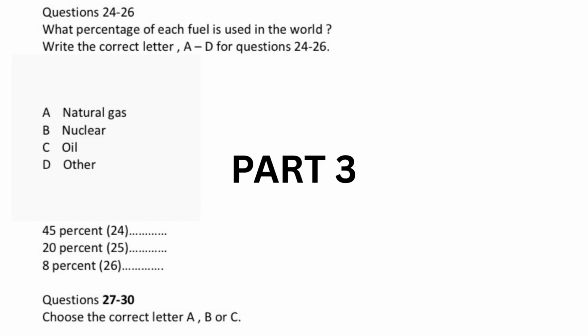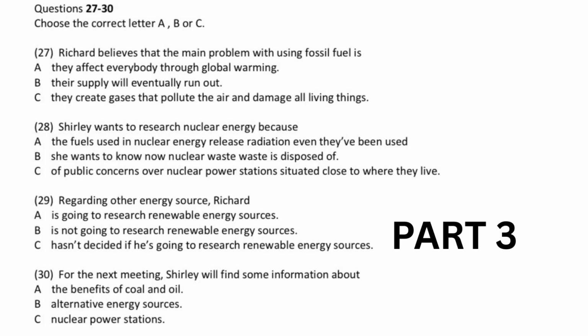Before the final part of the conversation, you now have 20 seconds to look at questions 27 to 30. Now answer questions 27 to 30.